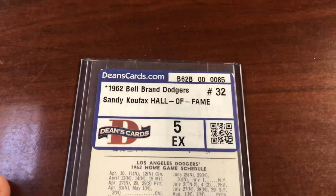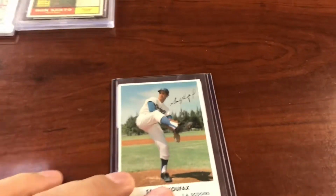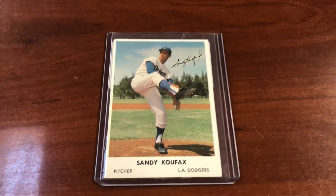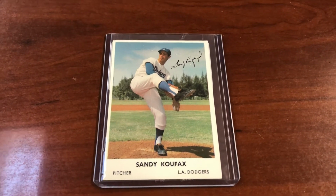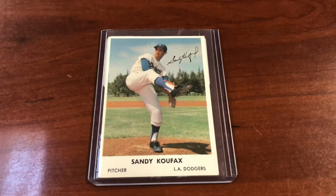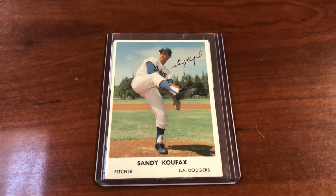So this one is the card that I picked up from Dean's Cards, graded 5X. And you guys probably know Dean's Cards from eBay. He sells expensive, but his grading is usually spot on. They're very strict in their grading. So I'm pretty confident this is gonna grade a 4.5, maybe a 5. The same grade that he put on this card.